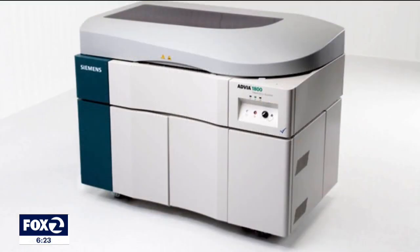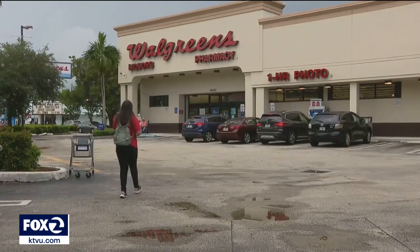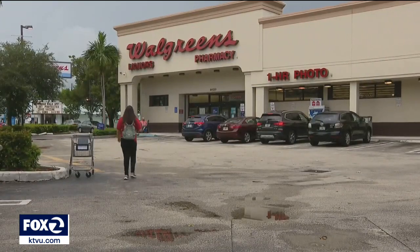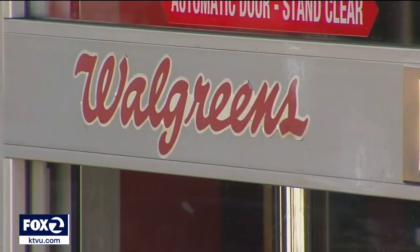In truth, Holmes admitted her testing lab was mostly using modified Siemens Advia analyzers, like the one shown here, not the Edison devices that were the foundation of her company. Holmes said she never told investors or business partner Walgreens about the switch out because they involved trade secrets.